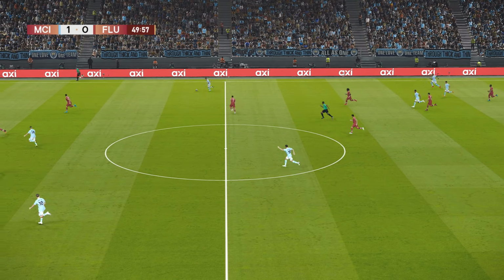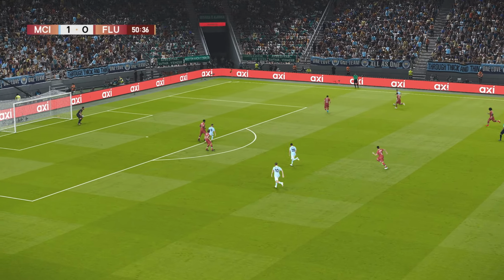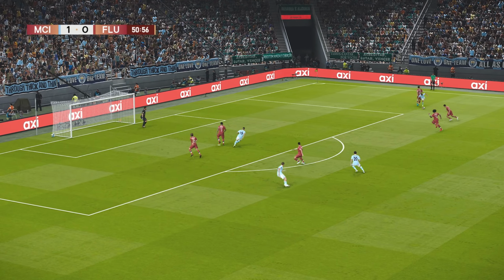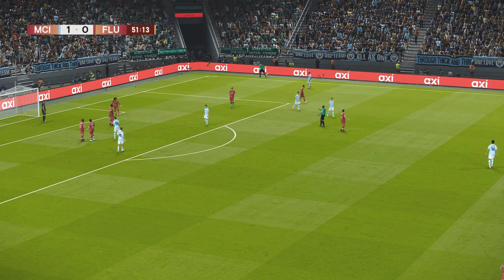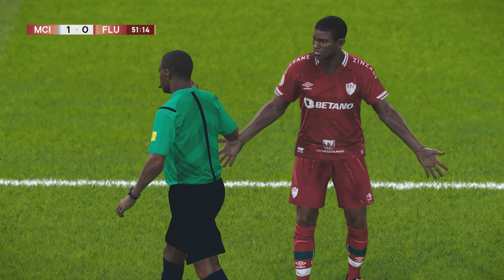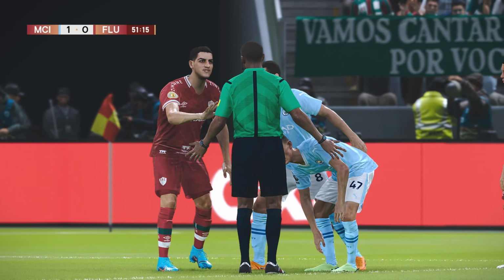Now the breakaway. He's shifting through the gears here. Takes on his marker. Foden has been caught there, it's a foul. Well, you might think he got off lightly, it is just a verbal warning.